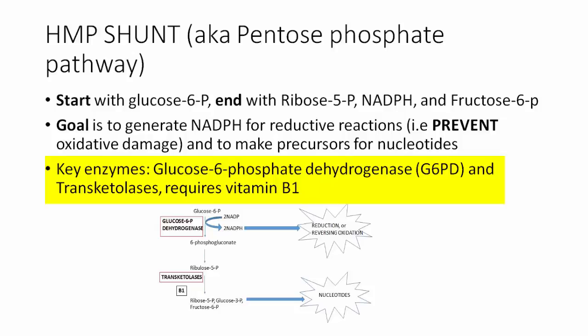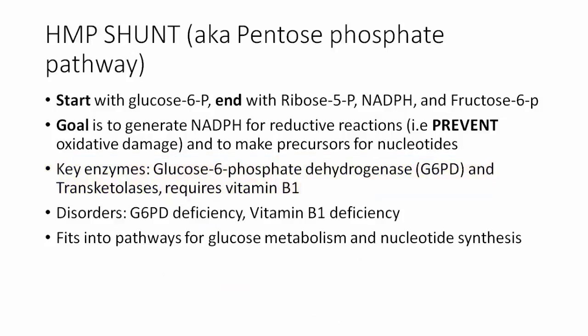The key enzymes that we'll be talking about are glucose 6-phosphate dehydrogenase, known as G6PD, and transketolases, which requires vitamin B1. In terms of disorders they'll be talking about for this pathway, they'll be talking about G6PD deficiency and vitamin B1 deficiency. In terms of putting this pathway into context, or integrating into other chemical pathways, we'll see that it fits nicely into the pathway for glucose metabolism and nucleotide synthesis.